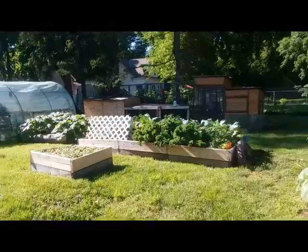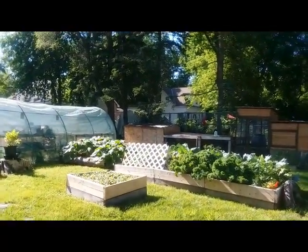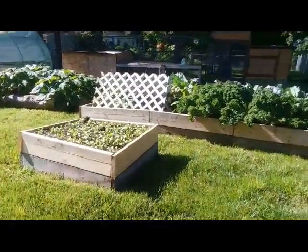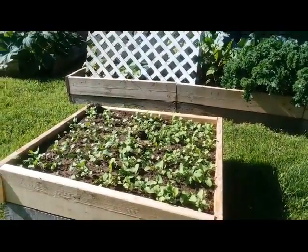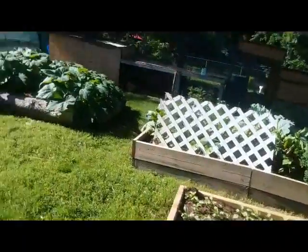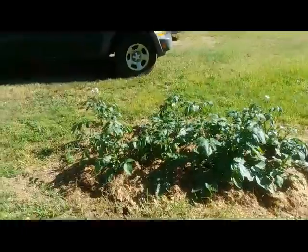Look at how pretty that looks. And my cucumbers, you can see them, they're already starting to poke through the lattice fencing that I got over there to grow on. These are all different kinds of radishes. It's just a big blend of all different kinds, so I'm going to wait and see how those do. I got those seeds from Baker Creek too.